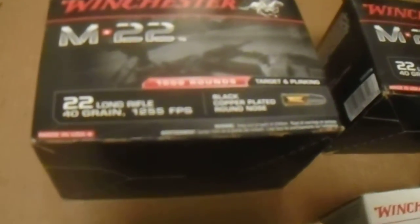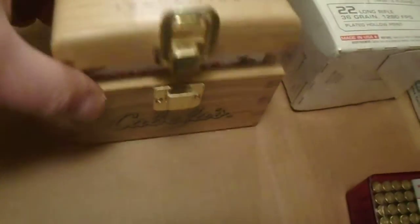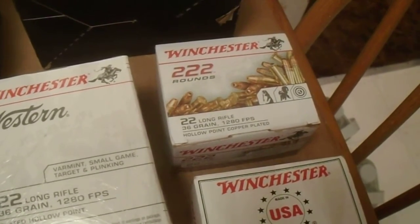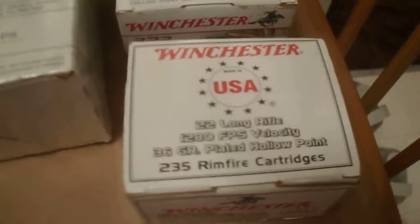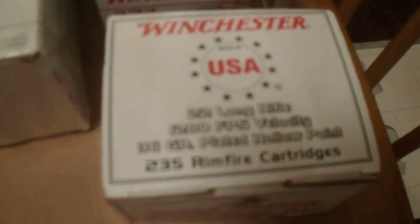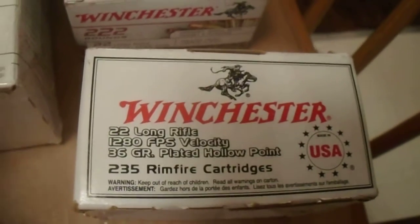Winchester. We got the M22 1000 round boxes. And then we got those 800 round boxes. Then we got the Winchester Cabela's box here. It's got that 300 round box inside. The Winchester Westerns. We got a 222 Winchester, and then we had these. I got these a real long time ago in Gander. These are a 235 box. Winchester USA. 1280 feet per second, but it was a different box, and I never seen them again in stock.